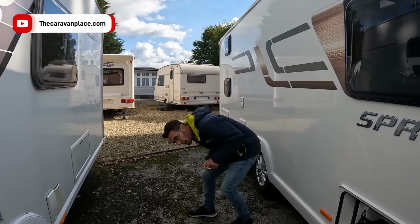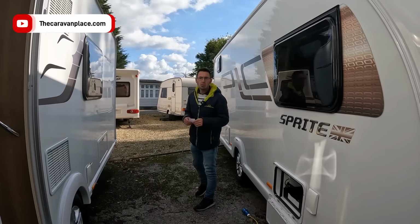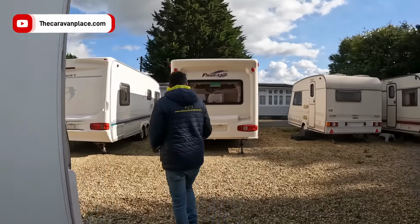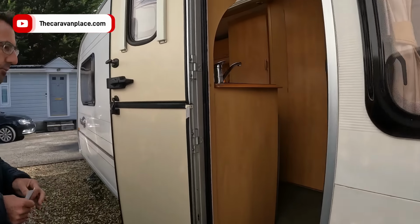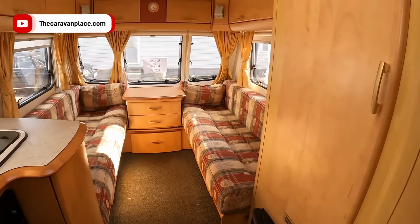No motor mover on that one, so just something to bear in mind. A real little cheapie, 2995 this one. I don't know whether we've ever looked in this one. So a little 5 berth, 2006.